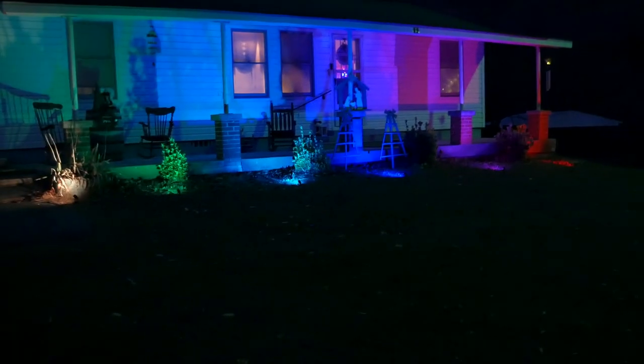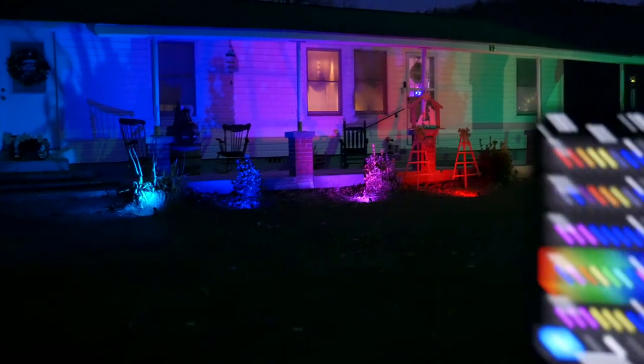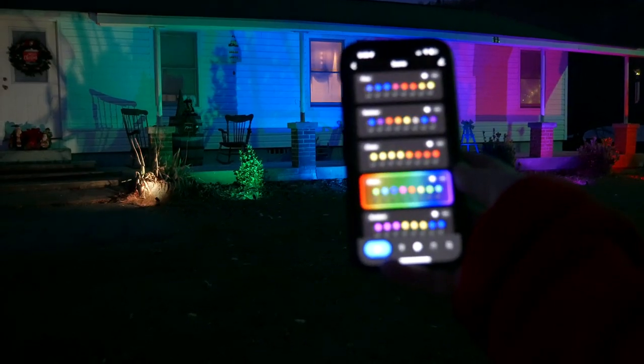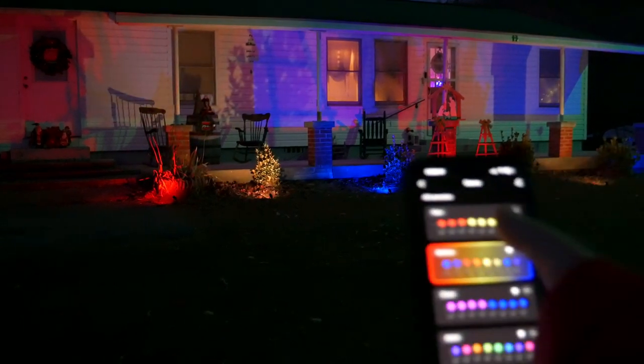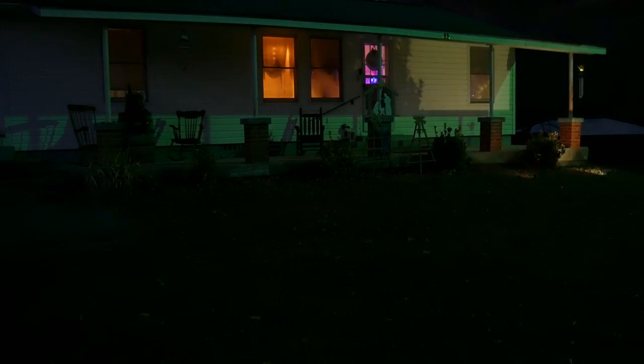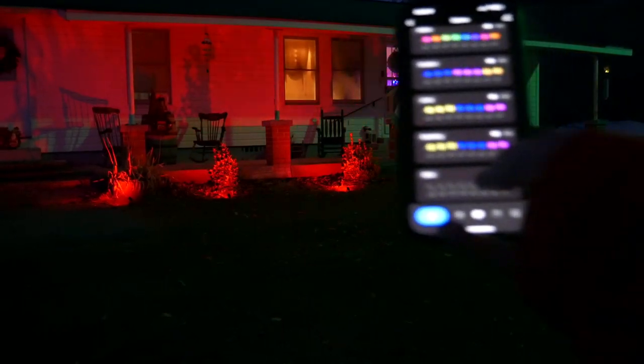Very easy installation. And what's really cool about this particular lighting kit is the versatility. If you look on the application, here's the app, right now it is on RGB AI. I can change it, here's Chase, it goes through the color variations. Here's Rainbow, and it just goes through the different colors of the rainbow. Here's Flow, press Flow, and every single time it goes through, it's a different color. And here's Blink, and every time it blinks, it's a different color. That's really cool.